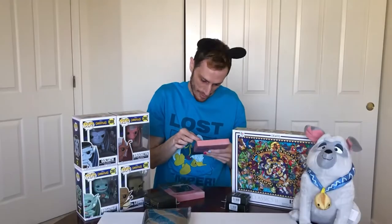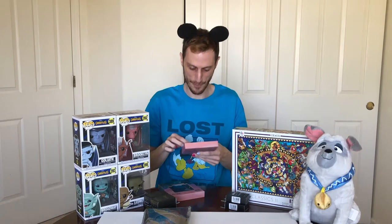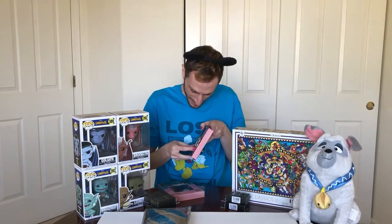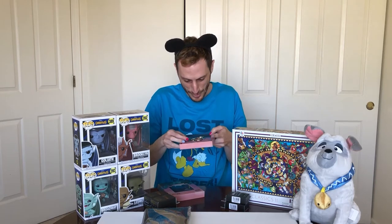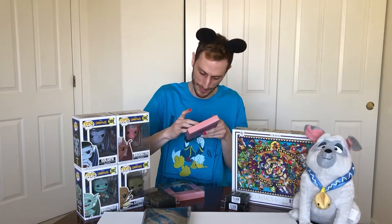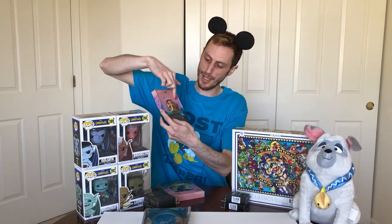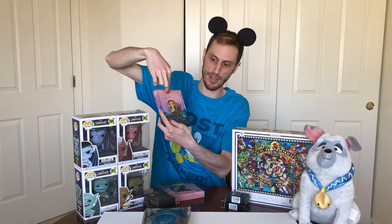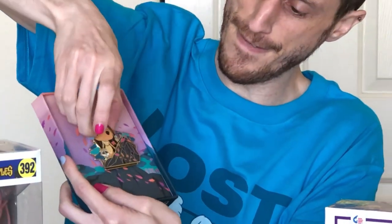Is it Flit? Flit, yes. Flit. Not Flick. Flick is from A Bug's Life. That's what I was thinking. I was like, Flick? Oh my goodness, it's got like three pins. Like they're pin on pin on pin, because the leaves in the background are a pin, the mountain is a pin, and Pocahontas is a pin. Oh, nice. Whoa, that is cool.